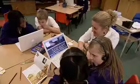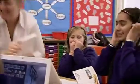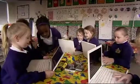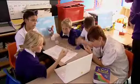We're still very far from technology rich. We basically have about 40 laptops that are shared throughout the school, and it's through very careful timetabling and looking at how we can use that technology that we've been able to use it, I think, very effectively.